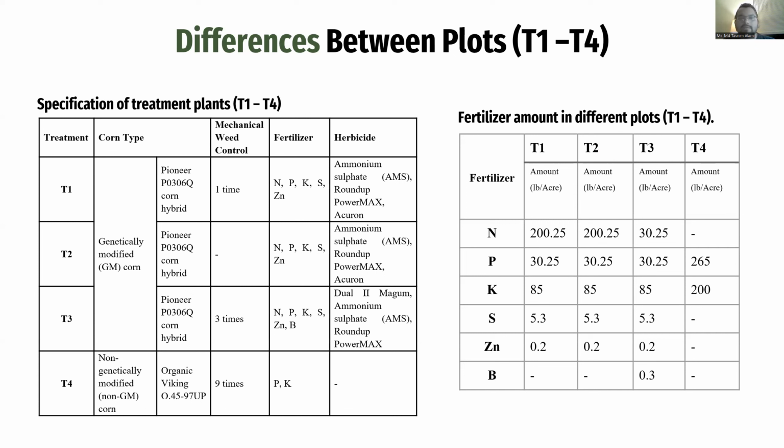In the next column, you can see the fertilizer type: nitrogen, phosphorus, potassium, sulfur, zinc, different types of fertilizers used in different plots. And for herbicide, which is a kind of pesticide that controls the growth of weeds, for T1 to T3, they used herbicides, but in T4, they didn't use any herbicide at all.